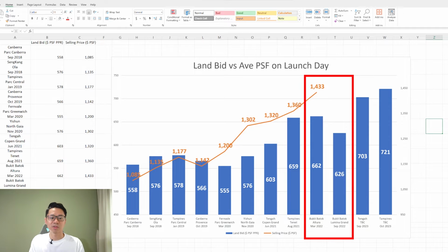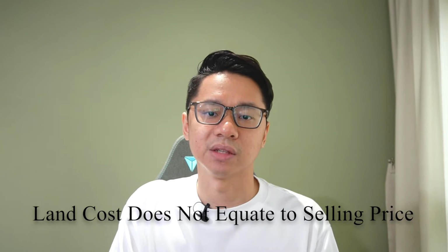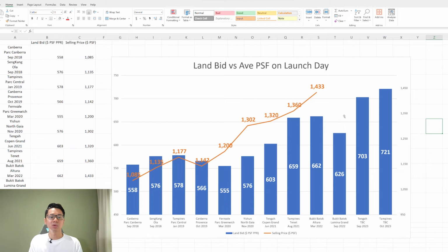And based on the two charts I've shown, we can tell that the land cost does not always equate to the final selling price. It depends not only on the date of land purchase, but also very much on the market sentiments at the point of sale. But one thing is more certain, the selling price has been trending upwards, and I think you should be able to make an educated guess yourself as to whether Lumina Grand will sell cheaper.